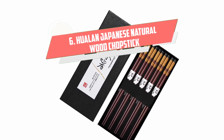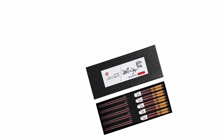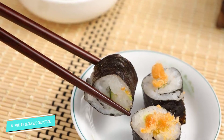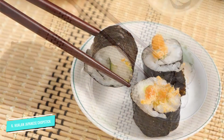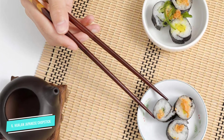Number 6. HuaLan Japanese Natural Wood Chopstick. The HuaLan Natural Wood Chopstick set comes with 5 pairs of Japanese-style chopsticks, each made from different types of wood: rosewood, ebony wood, boxwood, chestnut wood, and cherry wood.